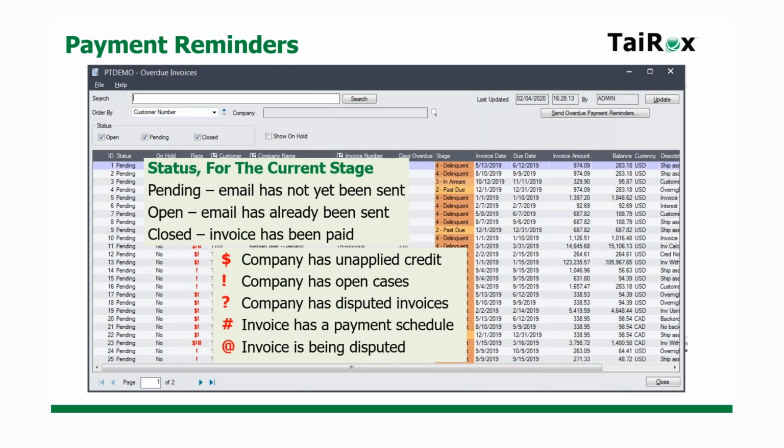You also notice there's an on hold column, and there's some red markers to the right of it. This is an explanation of what the red markers might mean and why you might put somebody on hold. For example, if the invoice that you're looking at is being disputed, you may not want to send a reminder. The collection process for that particular invoice may have escalated to a stage, to a case, and you're managing it as a case. And there are other reasons here that I think will be fairly obvious to an AR person as to why you might want to put somebody on hold.